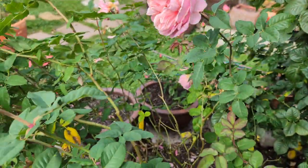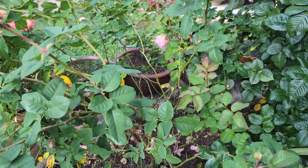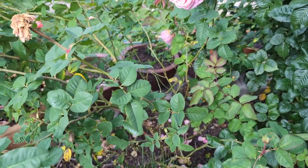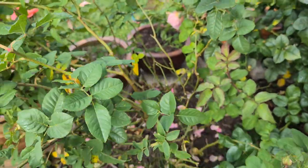I did use some of the canes, or the branches, during the summer to make a bouquet to give away to my friends. That was lovely. And you can see the leaves are still looking really good.